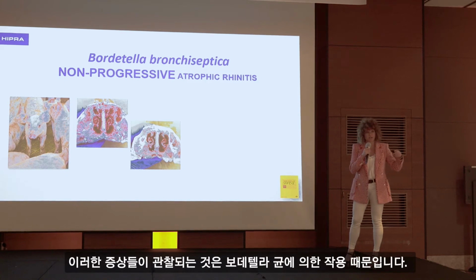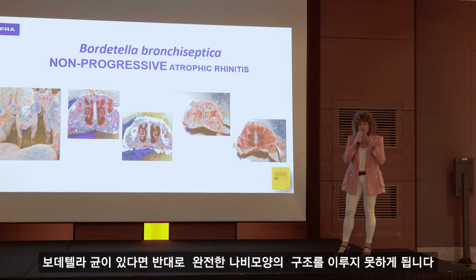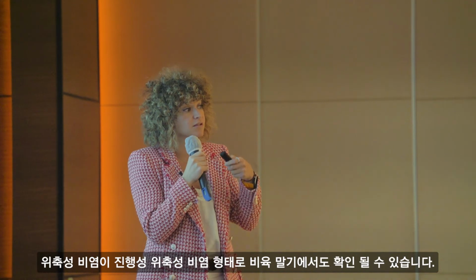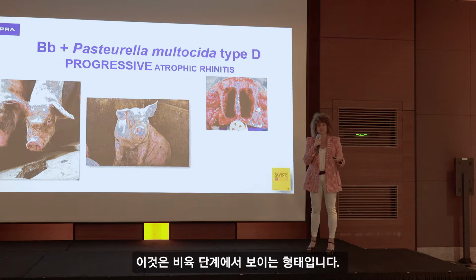And the reason why we are seeing those clinical signs is because we have these lesions. Bordetella is producing a dermonecrotoxin that is destroying the bones of the nose. So instead of seeing this complete structure of the nose and the butterflies, that is how we call this structure, we are losing the complete structure of the nose when we have Bordetella in our farms. If these animals are not co-infected with Pasteurella multocida type D, we are not going to see the clinical signs in the fattening phase. But if we also have Pasteurella multocida type D in the fattening phase, we are going to keep on seeing the disease, but in the progressive form. So this will be how we will see the disease in the fattening phase.